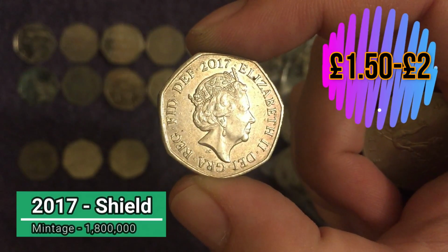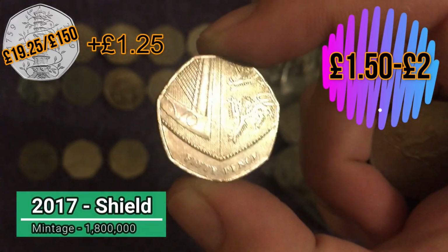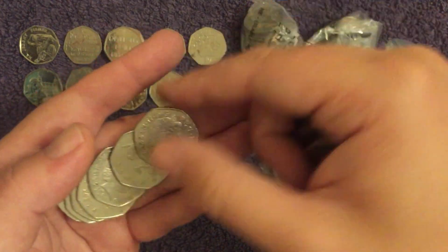There's another 2017 Shield. Very happy with that. That's a bit more money in the Kew fund. I'd say this is probably going to be the coin we end up with most of in the Kew fund, but hey, it is what it is.